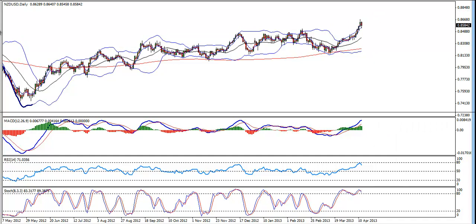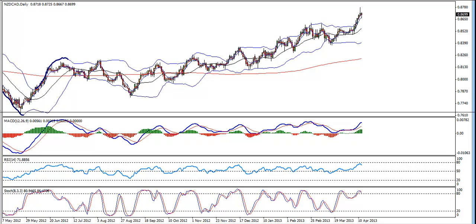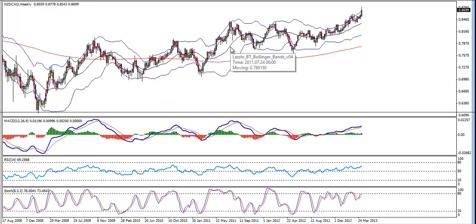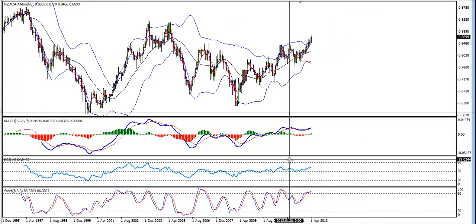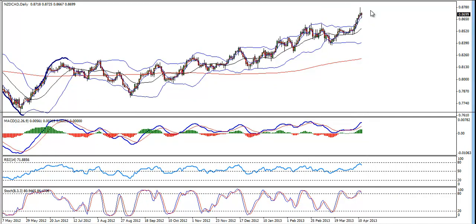And that's the same for New Zealandian dollar, for Aussie New Zealandian, for New Zealandian Canadian, which also is around its top. Take a look on a weekly chart. Very strong bearish pressure. Take a look on the monthly chart. Very strong monthly pressure. Every new high should be treated as a sell opportunity. New Zealand pairs are going to suffer from that.